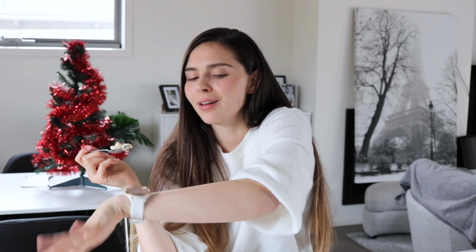This worked really well. Obviously, I've just made a single serve here, but you could totally make this for, well, how many meringues are there? I feel like 2 meringues per person is good. So 2, 4, 6, 8, like about 8 people. You could make a decent sized trifle.